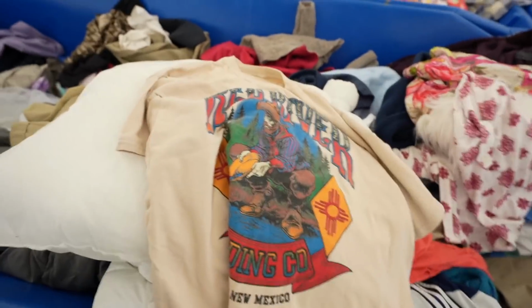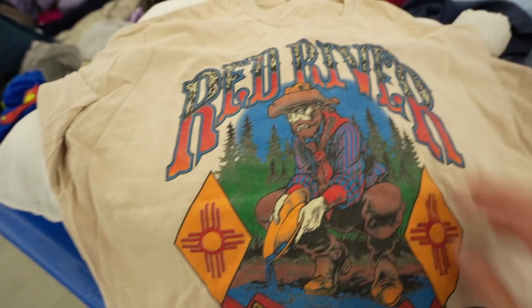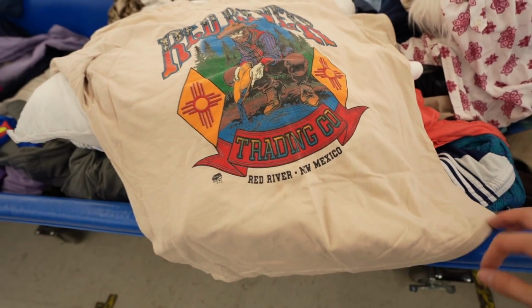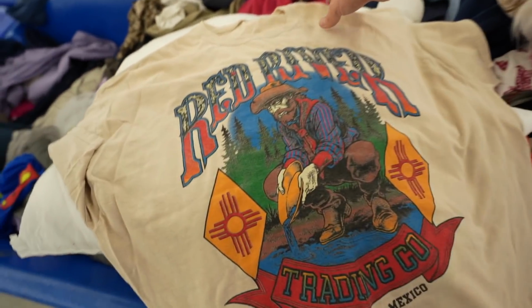Look at this piece that was just chilling. This is a 1994 Red River, New Mexico. My man is panhandling, looking like he's having absolutely no luck. Bootleg Chuck Norris. Let's get it, baby. Is that paisley in their handwriting? Yes, sir, it is. Yes, sir.